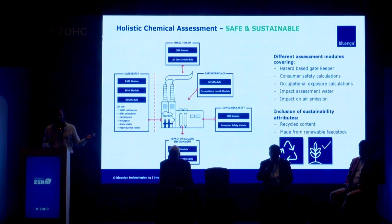holistic chemical assessment. And this is a kind of unique product in the market because we have a hazard-based approach and a risk-based approach. So you can see the gatekeeper here on the left-hand side. So we check for MRSL substances. We make sure that there's no SVHC substances, and we assess the classification of the product, make sure that carcinogens, reproductive toxins, and mutagenic substances will not enter the system.